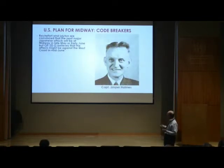Well, Rochefort and Layton are convinced that the next major Japanese attack will be at Midway. And it will be late May, early June. But Op-20G, that's our main headquarters for code breaking in Washington, says, no, you guys are wrong. What's going to happen is the Japanese are going to make an attempt to attack the West Coast. And there's two guys there that are known as the Redmond brothers. One is the admiral in charge of Op-20G, and the other is his brother, who has a major position there. They are convinced that the people in Hawaii, Rochefort and Layton, are completely wrong.